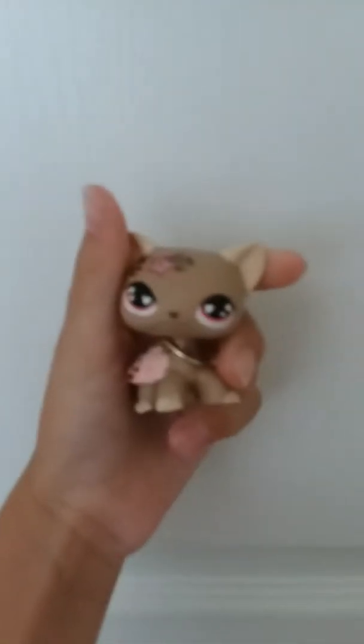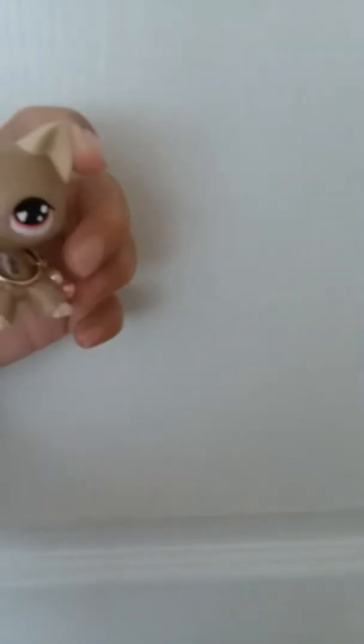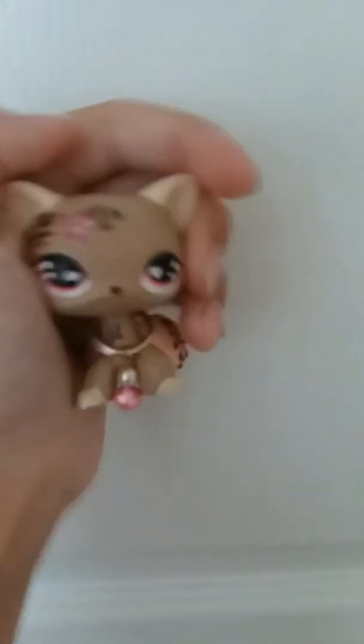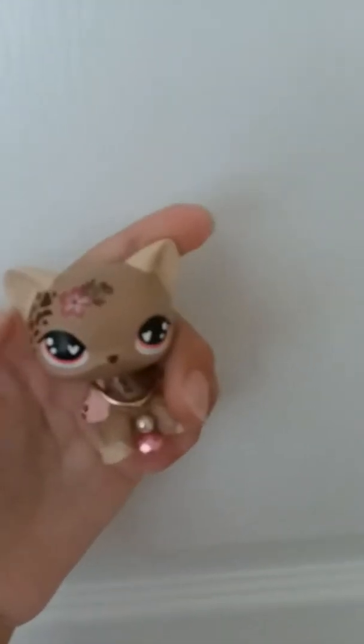Hey guys, so I am doing a room tour, like a studio tour. I'm not going to be showing you my whole room because not all my stuff is in and it's quite messy, actually. I just got finished organizing. This is the door to my room. We're just going to ignore the messiness and go through here.